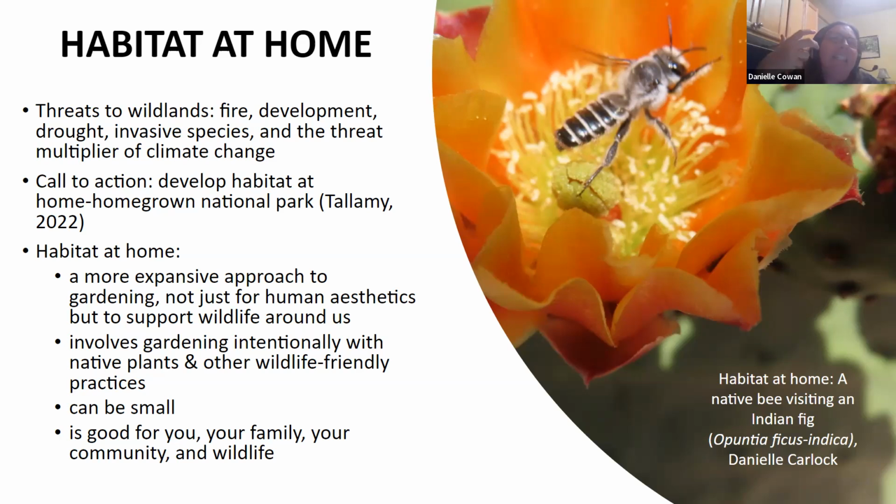And so the idea here, and I think a lot of thinkers are coming to this realization, is that there are so many threats to our wildlands, whether it's wildfire, development, urbanization, drought, invasive species, and then we have climate change as a threat multiplier of all those threats, really. I think this realization that we need to do more where we live.